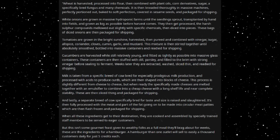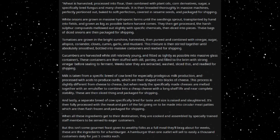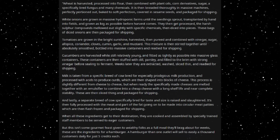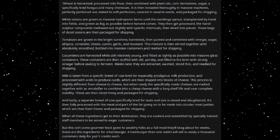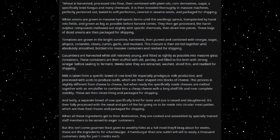Milk is taken from a specific breed of cow, bred for especially prodigious milk production, and processed with acids to produce curds, which are then shaped into blocks of cheese. This process is slightly different from cheese to cheese, but when ready, the specifically made cheeses are melted together with an emulsifier to combine into a cheap cheese with a long shelf life and near complete stability. These are then sliced thin and packaged for shipping.